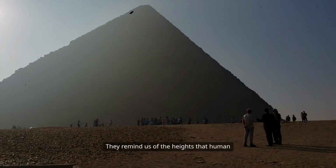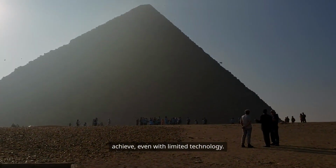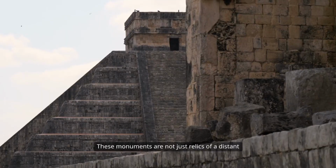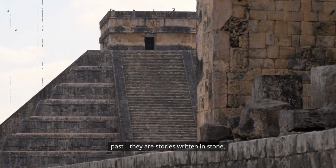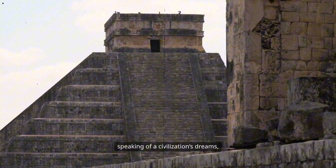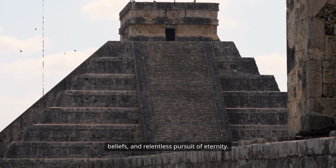Today, the architectural wonders of ancient Egypt continue to inspire awe and curiosity. They remind us of the heights that human creativity and determination can achieve, even with limited technology. These monuments are not just relics of a distant past. They are stories written in stone, speaking of a civilization's dreams, beliefs, and relentless pursuit of eternity.